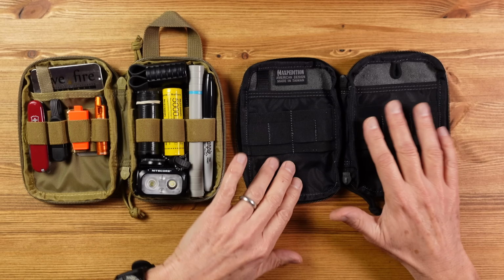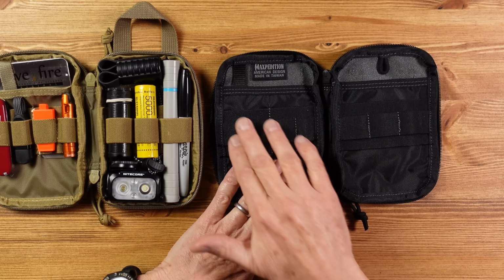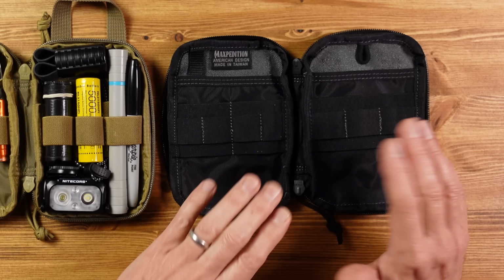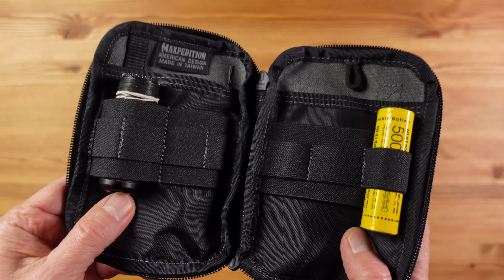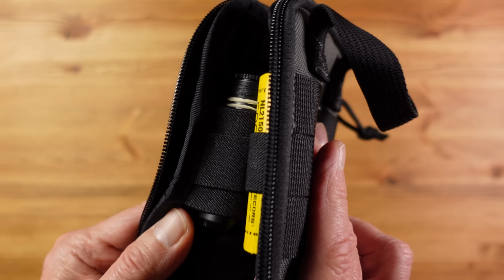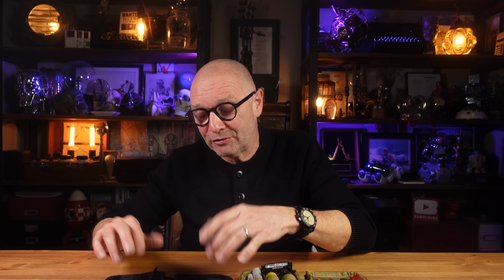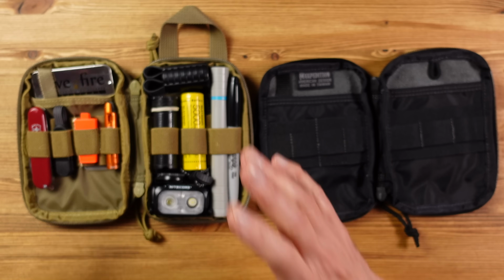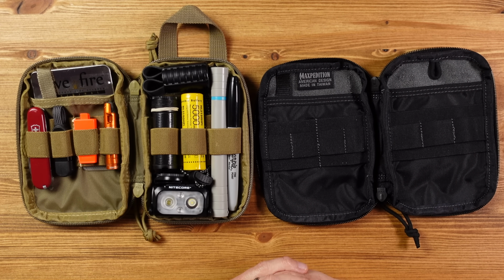One of the flaws with the Maxpedition pouch is the fact that the elasticated loops are opposite each other, and what it means is if you fill one side with bulky items and try to do the same with the other, it simply won't close. It's a real shame they don't move one side up and one side down, and that will give you a lot more flexibility. But if you are careful in where you position everything, then you generally can find a way to do it. It just might be a bit of a jigsaw puzzle.